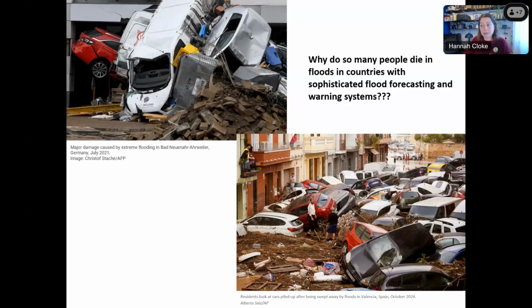And then looking back to the floods of Germany in July 2021, a very similar story. We had good forecasts ahead of time. They were uncertain forecasts, but they were present. And we've seen that working in Mozambique, we can use uncertain forecasts to take good decisions. So surely there should have been more evacuations in these two cases. From my perspective as a flood forecaster, we had the right information we need. So why are so many people dying from floods?